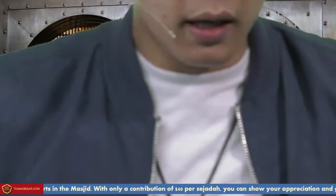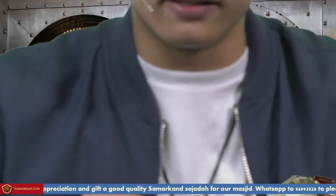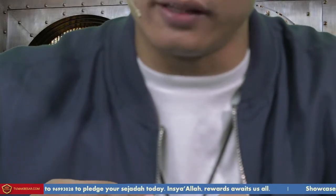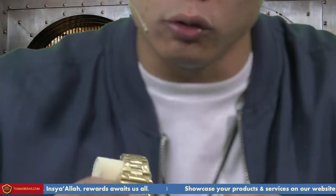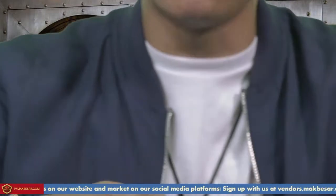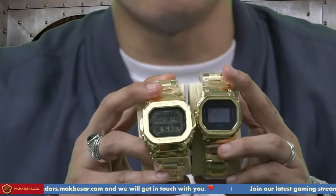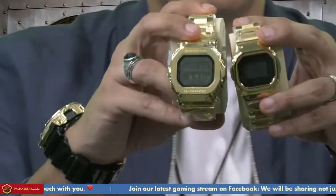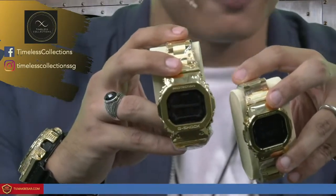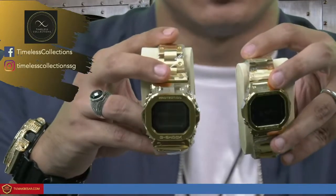Okay. This is the stainless steel. I cannot wear the stainless steel because it doesn't fit my wrist. So if you don't know your wrist size, your measurement, you can set your appointment with Timeless Collection. Timeless Collection will come down to you and they will measure for you. So it looks neat when you wear it, yeah? How to contact Timeless Collection, through the FB page, is it? Yes, can. Let's look at the top left. Facebook Timeless Collections and Instagram Timeless Collections SG.